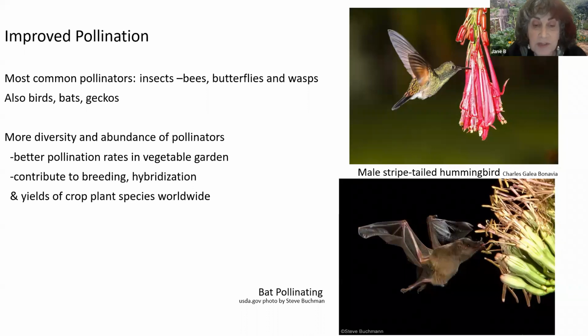Pollinators are living creatures that help to pollinate plants by transferring pollen. When pollen is transferred between two plants of the same species, it allows fertilization to begin. The most common types of pollinators are insects such as bees, butterflies, and wasps. However, many different creatures such as birds, bats, and geckos are also classified as pollinators.